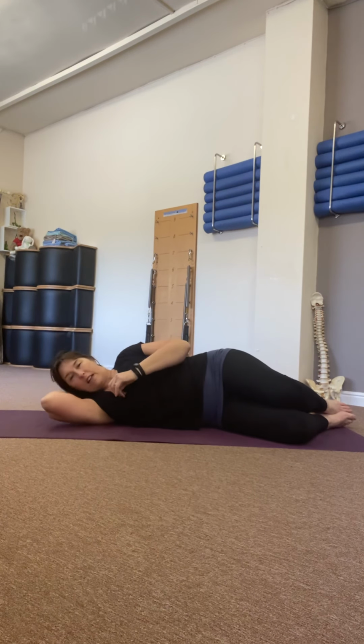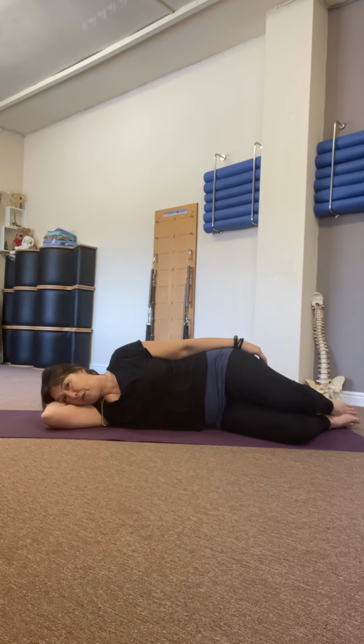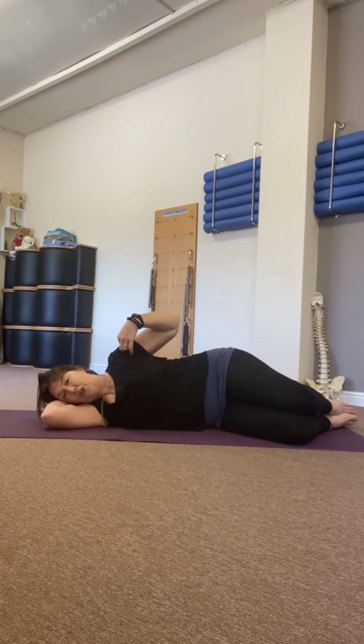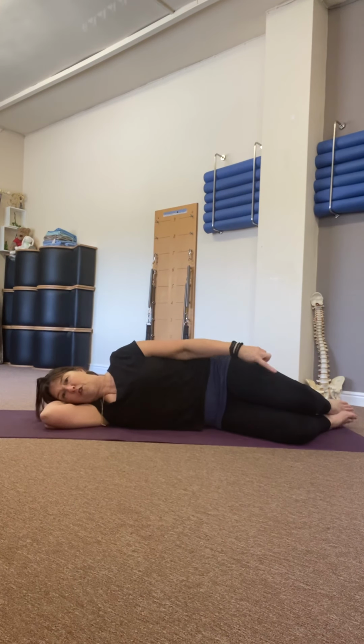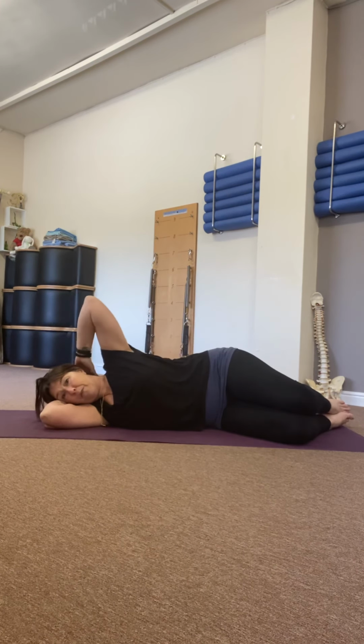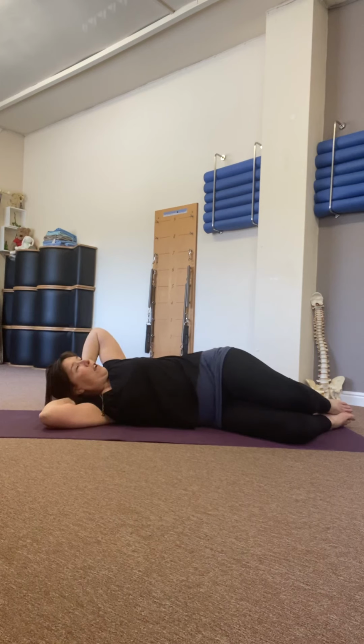So again, head rests. I tend to go towards the wrist. Hand just is ready then to catch my head. Shoulder above shoulder, hip above hip. Body is long, slightly engaged. I've got my knees bent, my heels in line with my bottom. I've got my top hand now just resting behind the head. No real effort or force. As you breathe in, you're going to open the top elbow and then let that gently lead you into a rotation, keeping that top hip upright.